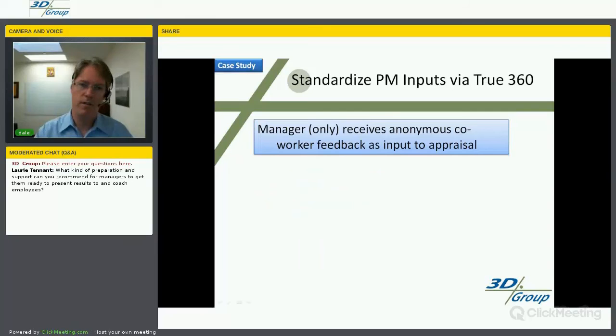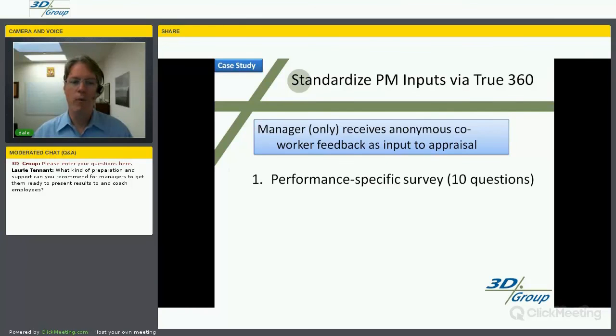So what we said is, all right, let's see if we can address this concern and leverage 360 to do it. Instead of the developmental 360 that I talked about before, we did an additional 360 process wherein only the person's manager gets the report. And that was very explicitly used to inform their development and their performance review. It was also timed just for that. It was very clear to everybody.